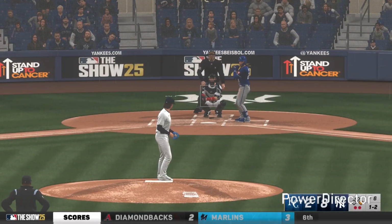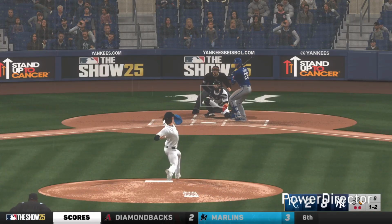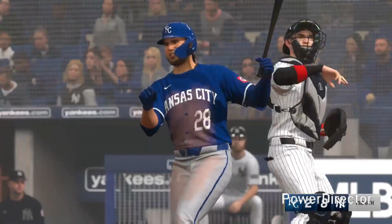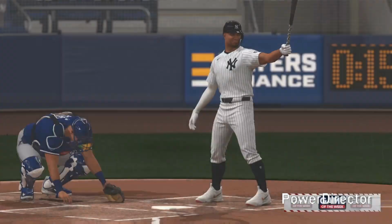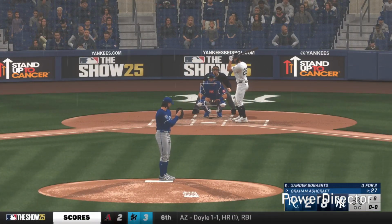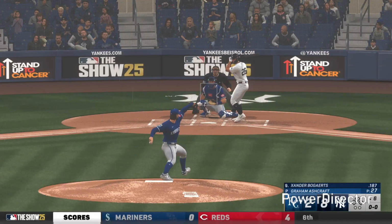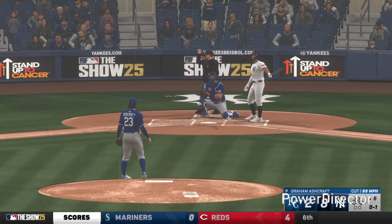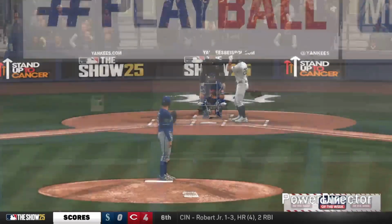Perez, the runner at first with 2 gone. And a swing and a miss. Down on strikes. Now it's time to get ready to go for the last half of the inning. Here's Xander Bogaerts. That clips the corner. Activity in the bullpen. Dylan Coleman getting ready to go.